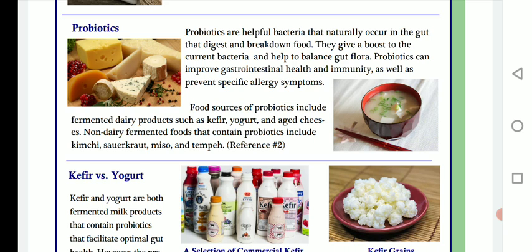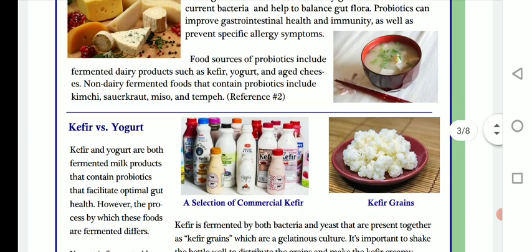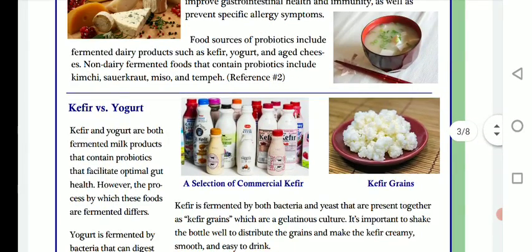Probiotics can improve gastrointestinal health as well as immunity, and help prevent specific allergy symptoms. Food sources of probiotics include fermented dairy products such as kefir, yogurt, and cheese. Non-dairy fermented products that contain probiotics include kimchi, sauerkraut, miso and tempeh. Overall these foods promote the health of our gut and boost the bacteria present in our gut.